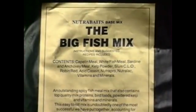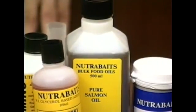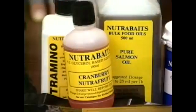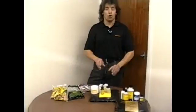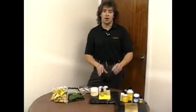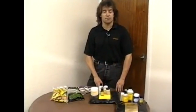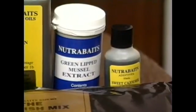Now as you can see, both baits are by NutriBaits. I'm not for one moment saying that the only carp that you're going to catch today are with NutriBaits products, because that isn't true. All the top firms have great gear that will catch carp, but I only use the mixes that I have total confidence with, and these are two mixes. Now you're probably wondering, why doesn't he just use one mix? It'd be so much easier.